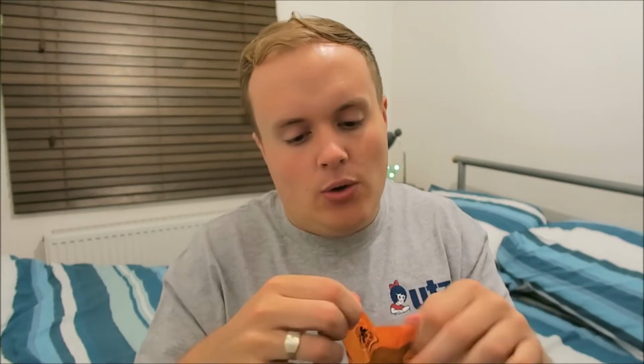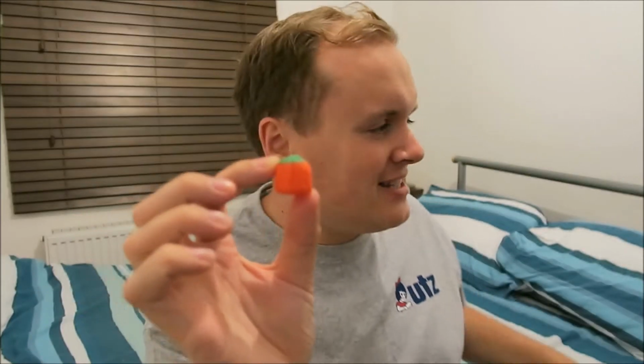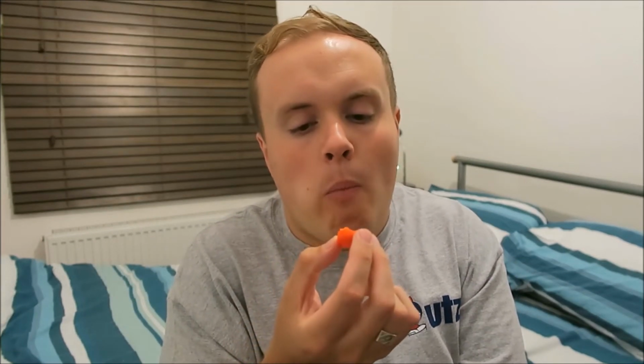So I thought I'd open these and also give them a try. They've got like little pumpkins. You often see them in movies like Halloween Town. Kind of. Look, how adorable is that? It's a little pumpkin, a little American pumpkin. I love that. So let's have a taste. Mmm.